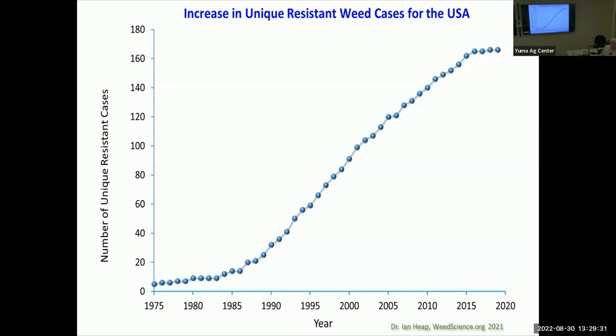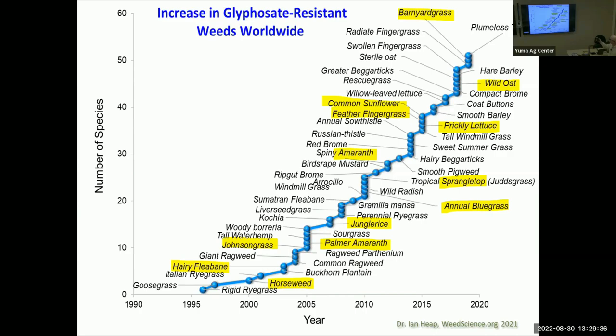And this is in the US. And I highlighted those weeds. There are individual cases of resistance to glyphosate, because those species, look at them. Hairy fleabane, horseweed, Johnson grass, Palmer amaranth, jungle rice, annual bluegrass, spangletop, common sunflower, fingergrass. All those species, we have them here. So it's a matter of our management, to emphasize the fact that we need to pay attention to our management, weed resistance management. That is the point that I wanted to make with this chart.